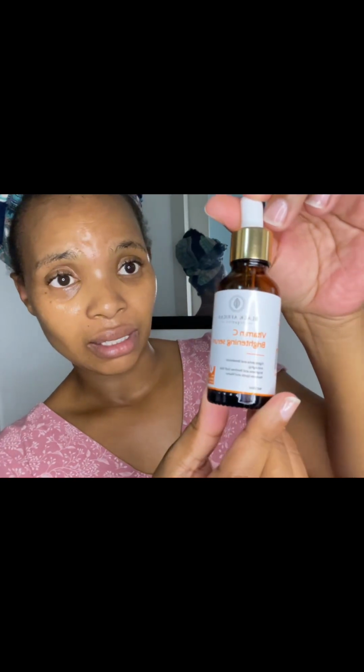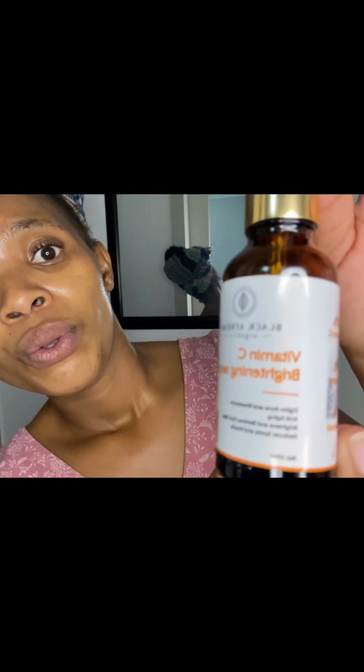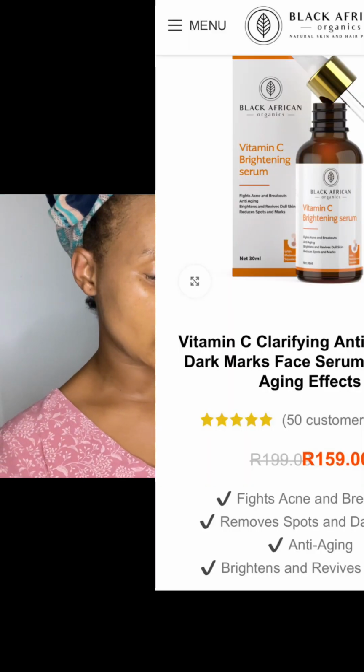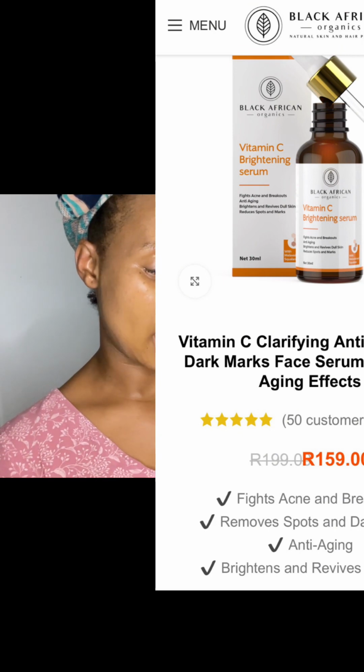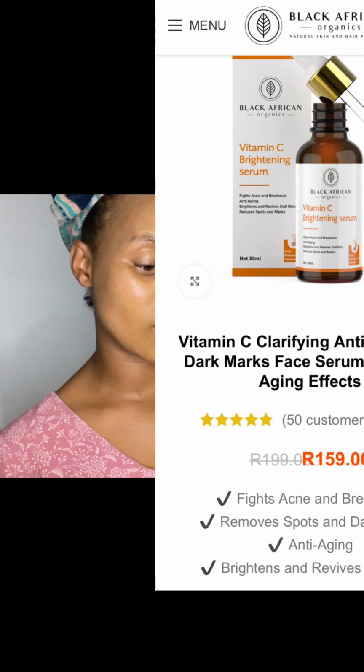I use this oil. So this is a vitamin C again. This is a vitamin C brightening serum. Let's see if you guys can see it. It's not focusing. So I use this serum. They say it fights acne and breakouts, anti-aging, brightens and revives dull skin, reducing spots and marks. I loved it, but this is not my favorite one, but I do like it.